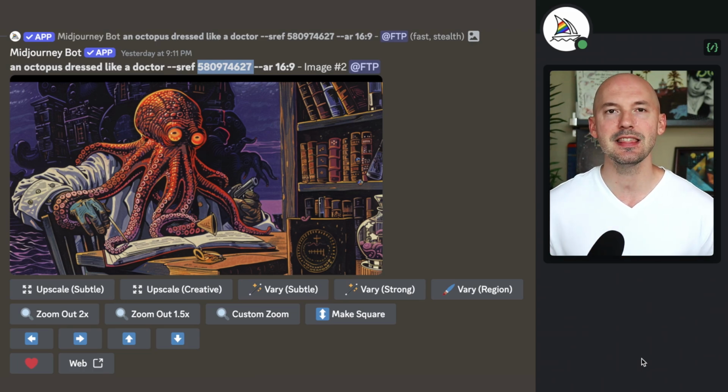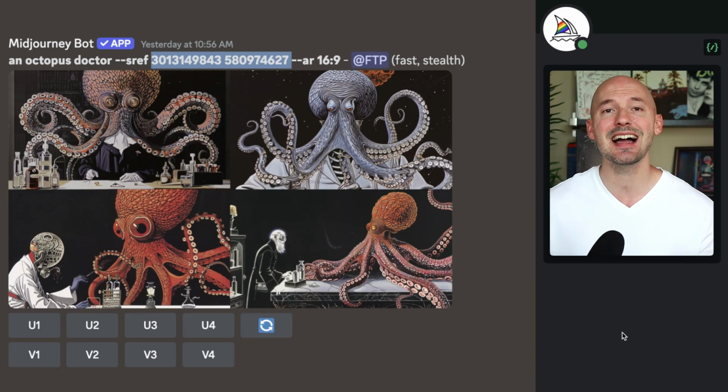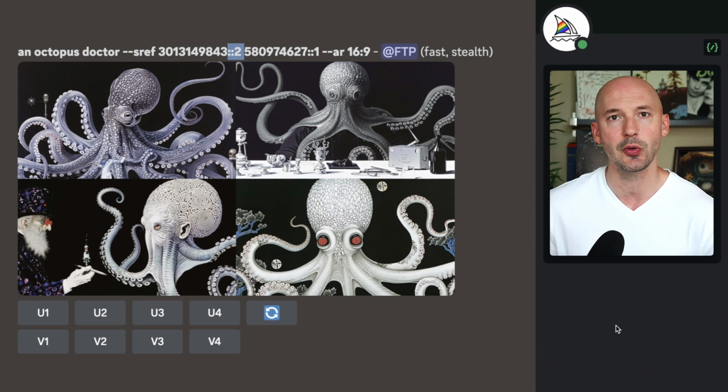We can combine them together in a prompt and add different weights to each code. First, we can leave a space between both codes and each style will have equal importance. A little bit of the black and white and a little bit of the color. Or we can add 2 colons after one of the codes followed by a weight. In this case, we're saying the black and white code is worth twice as much as the color code. And these are the results.